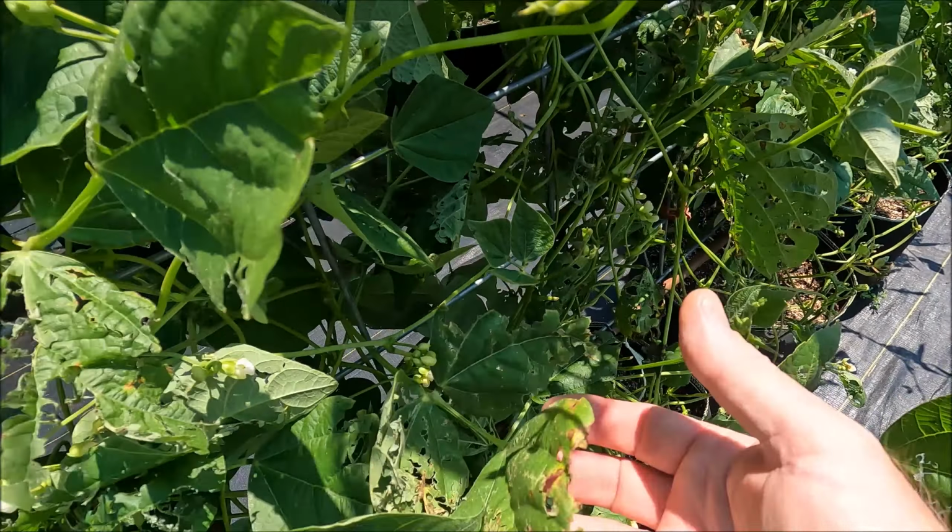But I do have some baby green beans coming on here. You can see a couple here. Flowering is starting to go really well. There's not hardly any insect damage, so the pole beans are doing really well for me.